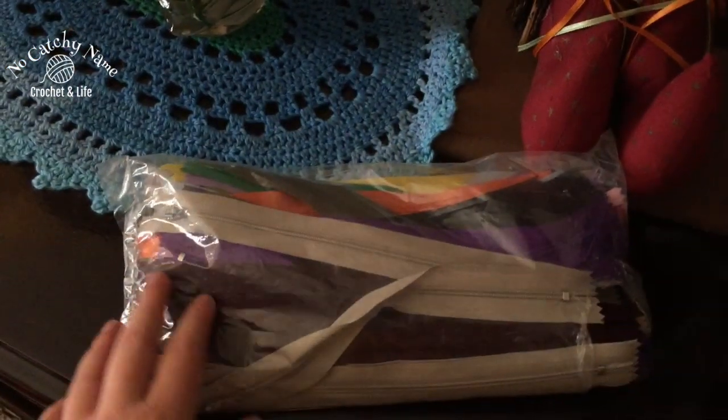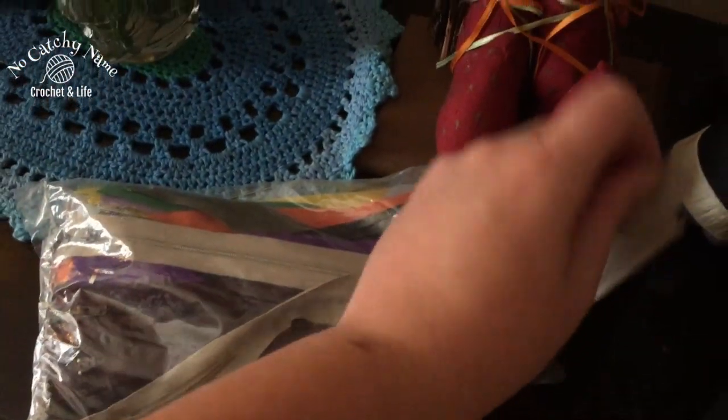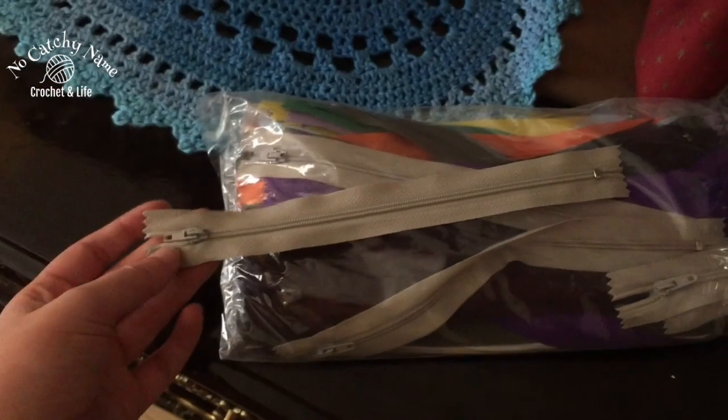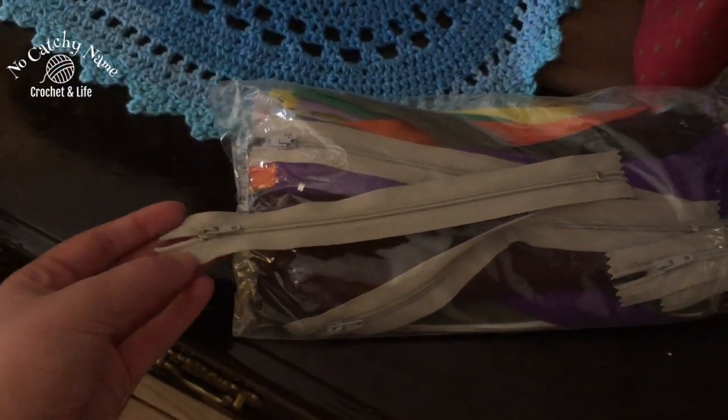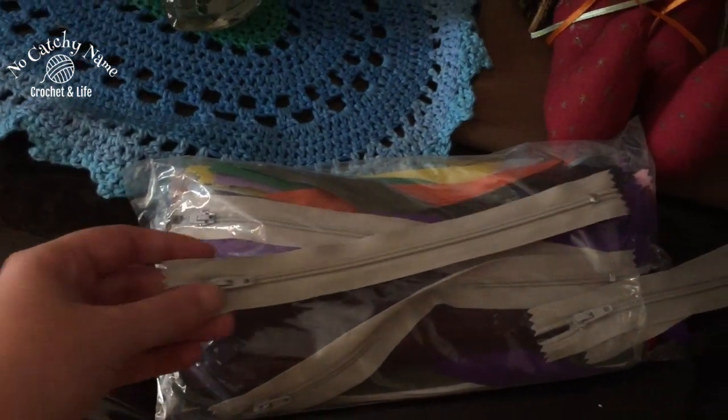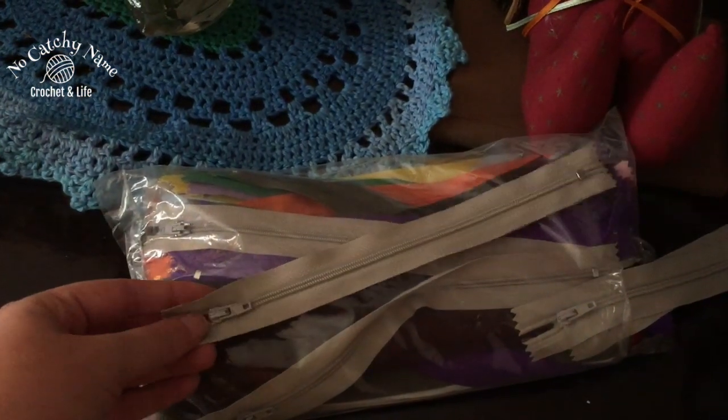And then the zippers that I got in the mail right here. These are the ones, if I can remember, I'll link them below. What is that noise? These are the zippers. I think they're 9 inches. I usually use 7-inch ones, but these ones are 9 inches, so it's okay. I can just cut it when I'm getting ready to sew it. But they feel just like the ones I always buy.